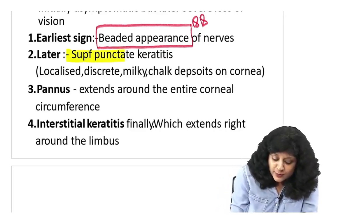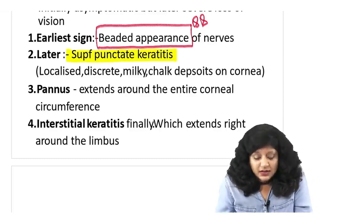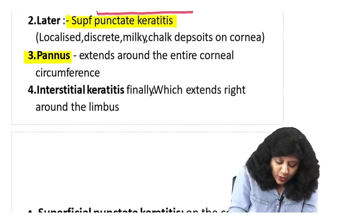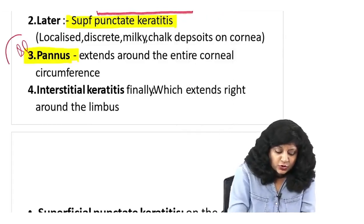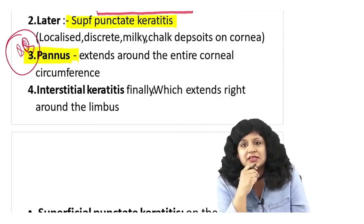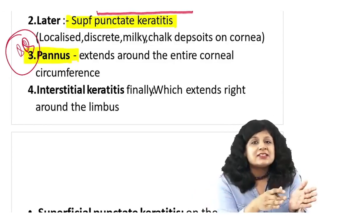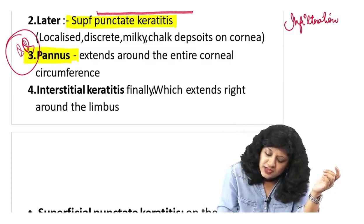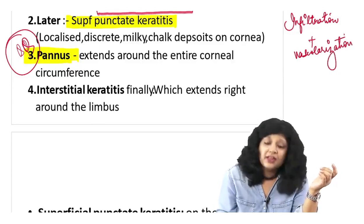So the first important thing is that you are getting a beaded appearance of the nerves, and then, as I told you, it can cause superficial punctate keratitis because of your dry eye, causing punctate lesions over the cornea. Then we can have the pannus also. This is important because till now we have read that pannus is a finding of trachoma. So don't just fall for trachoma on seeing the word pannus. Pannus means infiltration of lymphocytes along with vascularization, anywhere. So that can occur in leprosy also.